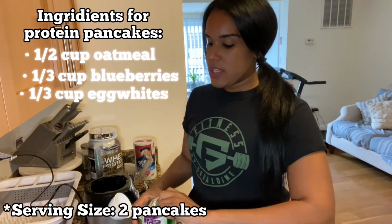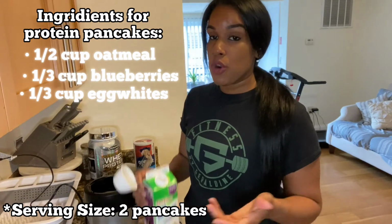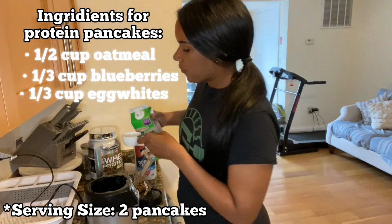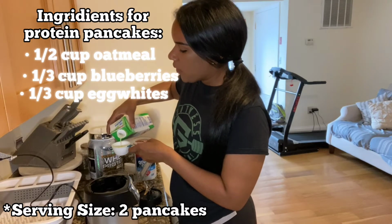I usually use these egg whites instead of real eggs and wasting the whole egg. I feel like it's more convenient like that, and I don't waste time taking the yolk out, so I prefer this over the whole egg because I just need the egg white.